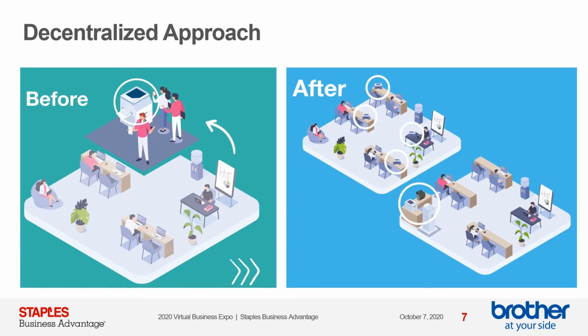So our devices that you saw Henry present in the lineup fit perfectly into these types of environments. For example, you can have high-duty cycle machines able to handle a finance pod that would print a lot. So maybe that's 3 to 5 people in a small finance department that need to print a lot of pages. But we also have smaller footprint laser machines for those who would want occasional printing at their desk. With our wide range of products, companies have the options to set up this kind of decentralized approach however they need.